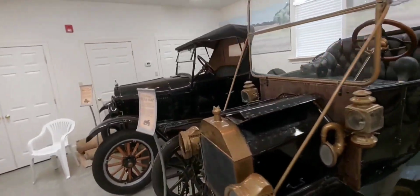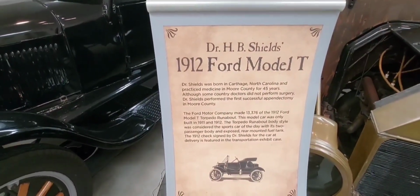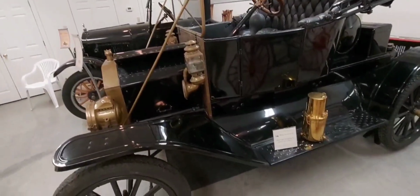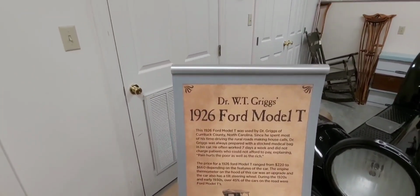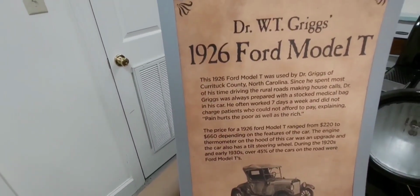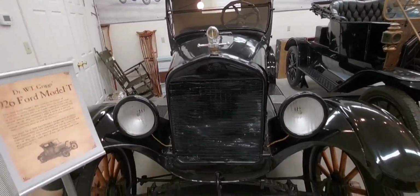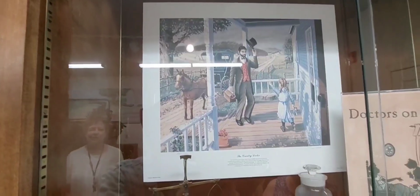Now, let's take a look at this baby. This is a 1912 Ford Model T, Dr. H.B. Shields' vehicle. Isn't that cool? All right, this is a 1926 Ford Model T, Dr. W. T. Griggs. This is his vehicle. It's from the early 1930s that it was used. We also have a picture of Dr. Shields with his horse and buggy. So he had both the horse and buggy and the 1912 Model T.